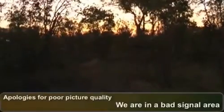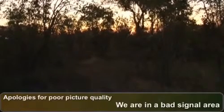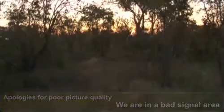I was going to try and get a little bit closer to him. She's on a black screen at the moment. Oh. Okay. Okay, I'll see if I can carry on with the spotlight.